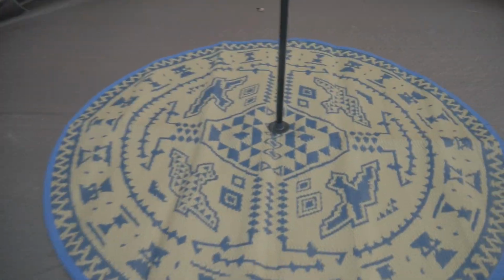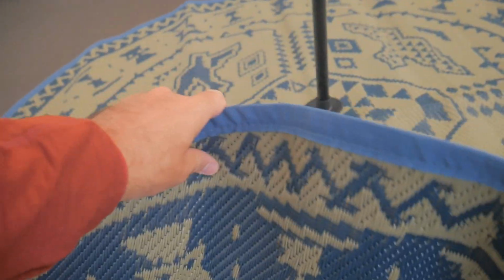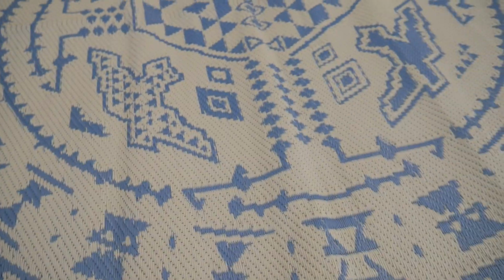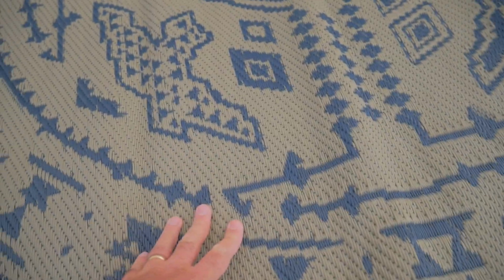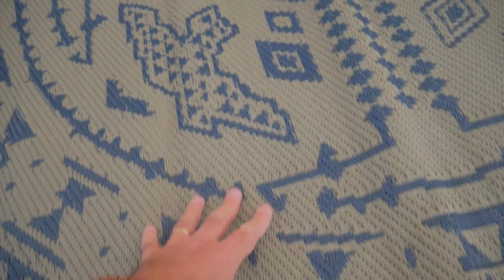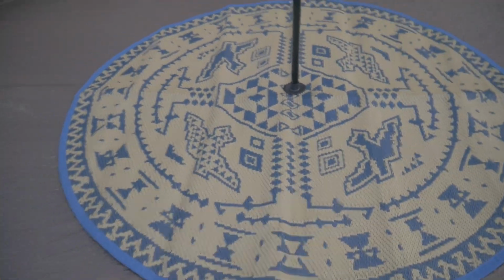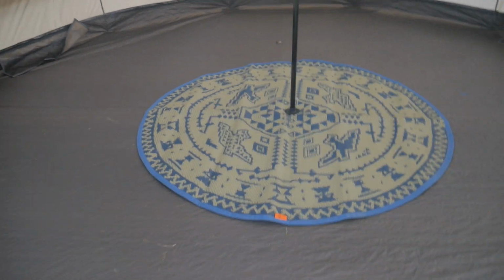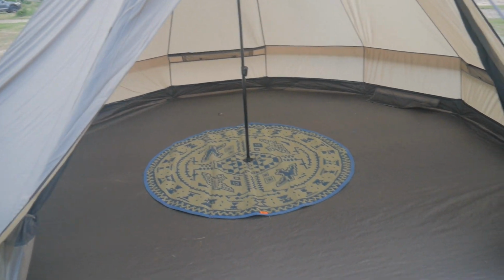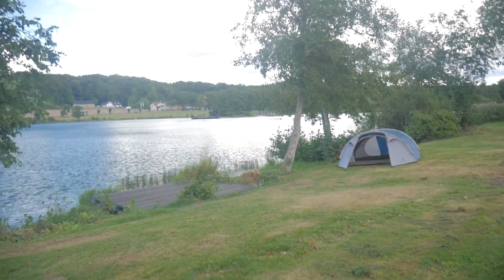Now, these carpets I mentioned, they've got that weave on. They're very similar to a caravan awning carpet like this. So you can put this on the ground outside and it's not going to ruin the grass. Air obviously can flow through, and so can moisture if things get wet as well. It dries out fairly quickly. So yeah, a really useful addition for tents. Just adds that little bit of character, that little bit of homely touch to things.